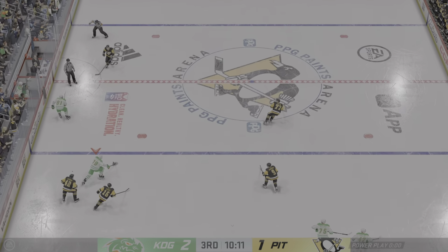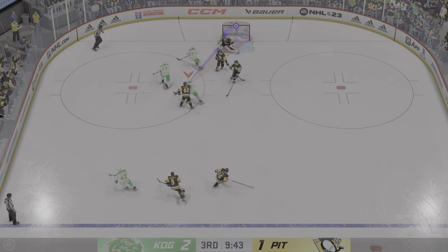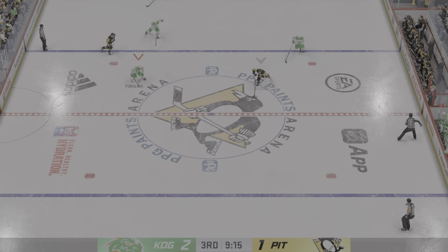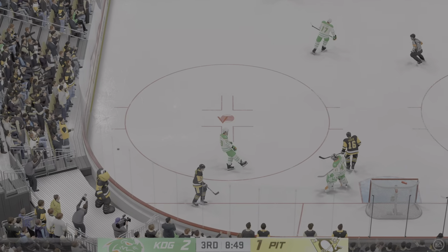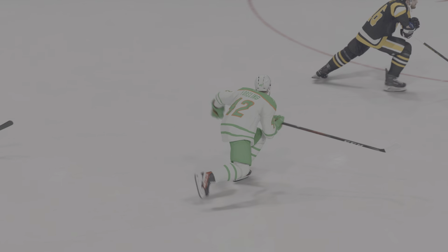In front. Pittsburgh's coaches will not be liking that power play opportunity as they fail to convert and give up a shorthanded one. He's got a little jump. All alone. There's the whistle. Look at this. Penalty shot. Tripped up on the clean breakaway. That's going to be a penalty shot awarded right now.